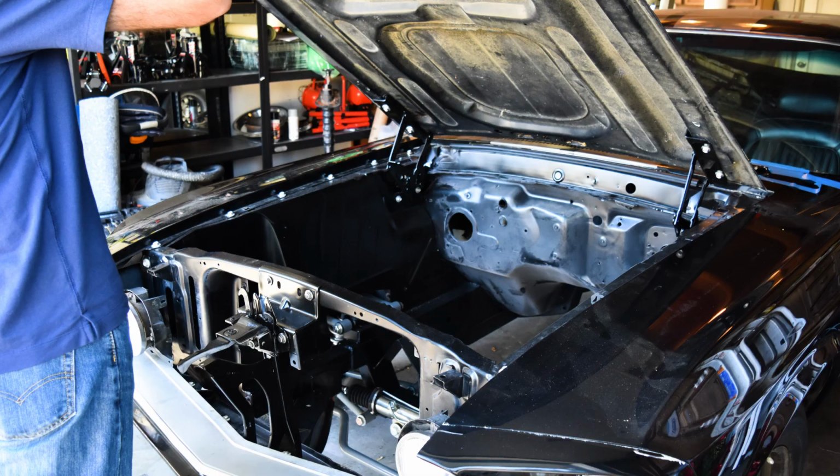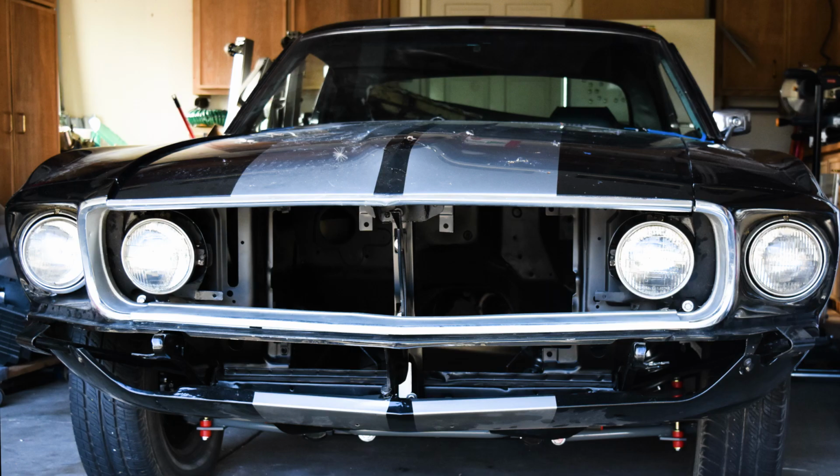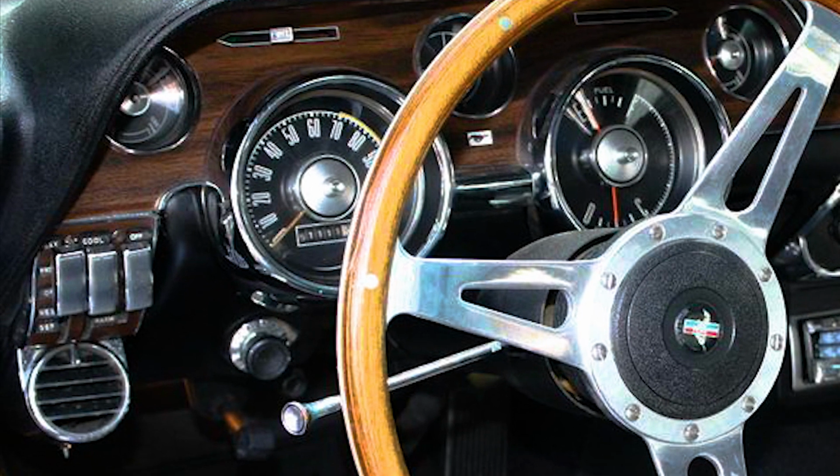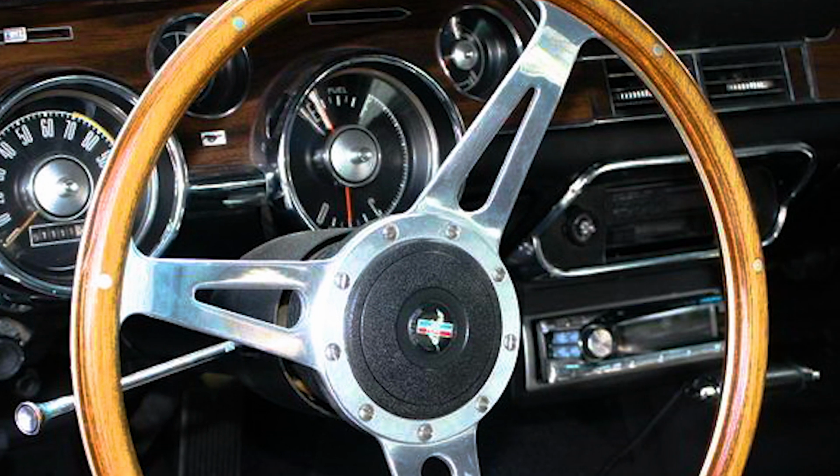Ten years ago, I actually bought the car that I've always wanted, the '69 Mustang. The most sophisticated thing on that car was maybe a toggle switch. There's literally wires, bulky switches, knobs, and a car battery.